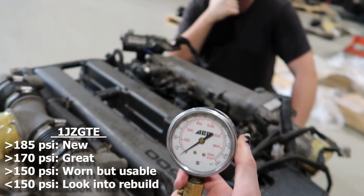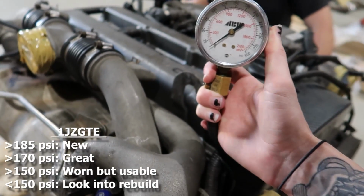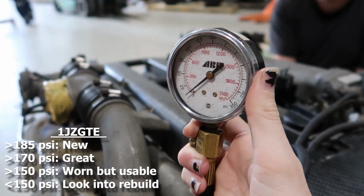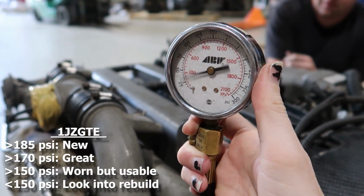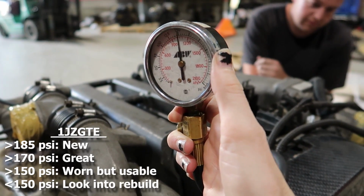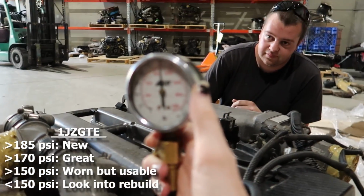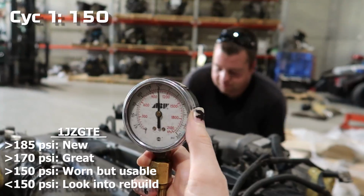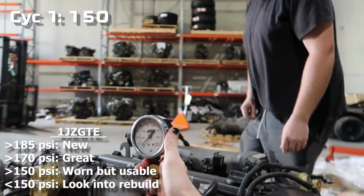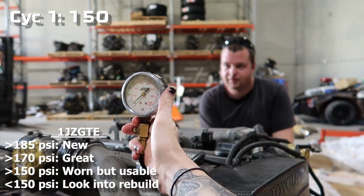Are you supposed to have a good strong kick on the compression tip? No way. Really? Yes. You can't be hand turning it. Righty, are we good? Really good. Alright kids, we've got 150. Ready to go. Here we go. Ready? Yes, sir.